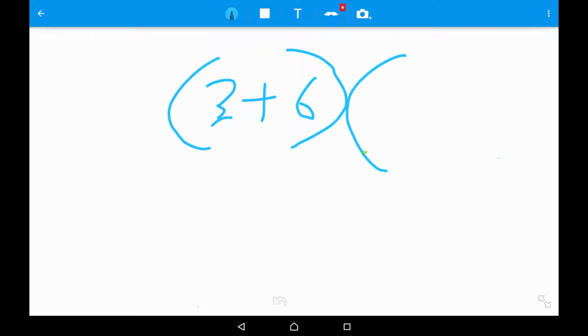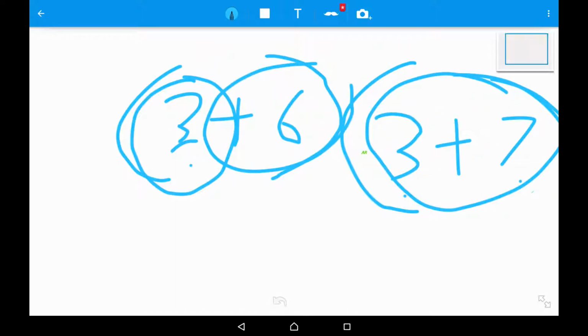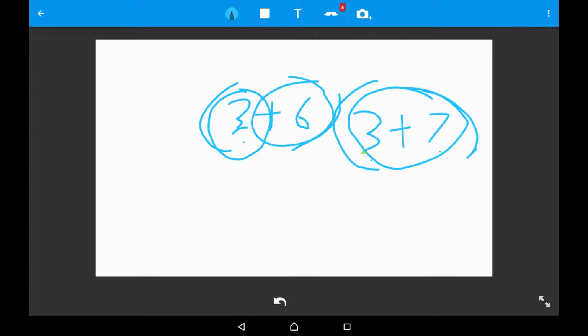Okay, so 3 plus 6. What happens if we have two brackets together? 3 plus 7. Doesn't matter the numbers. But what happens? Well, in that case, this would times by everything in this bracket. Number 3 over here would times by everything in this bracket. And the number 6 would times by everything in this bracket. You get it? So everything will times by everything.